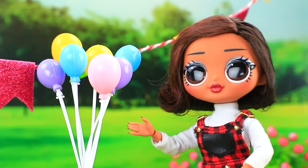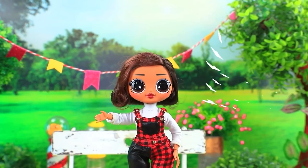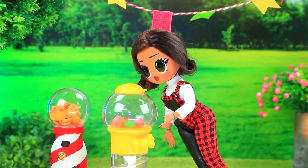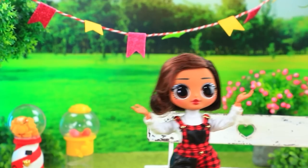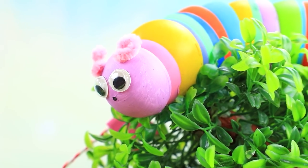There weren't any balls earlier here. Oh no, they flew away. Oh, what a mess. Nothing a little chewing gum can't fix. Oh no, it fell out. Oh, what a day. The caterpillar felt sorry for the girl.